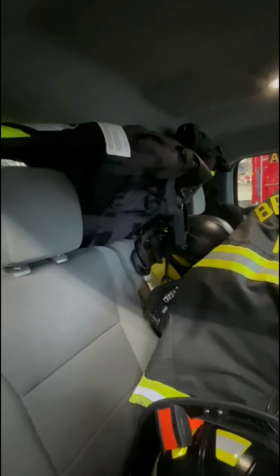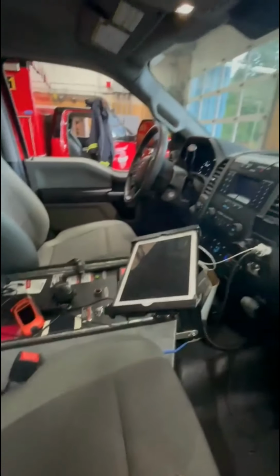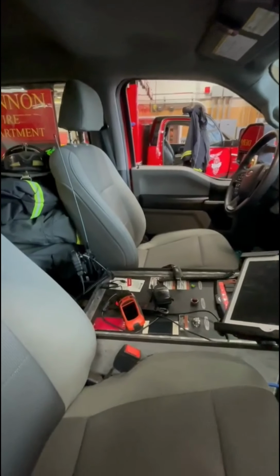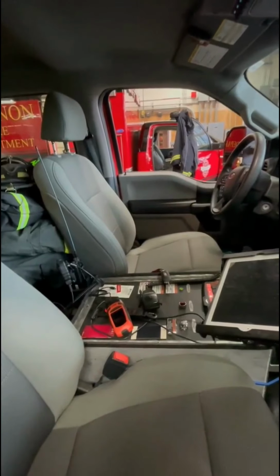All right, so back in this back area, we have water rescue life jackets and helmets and all that rescue stuff that we have to do for water rescue. And in the cab, we have more radios. It's a really nice rig. We have a lot of fun in it, and it has a lot of capabilities for saving lives. So let's go to the next rig.